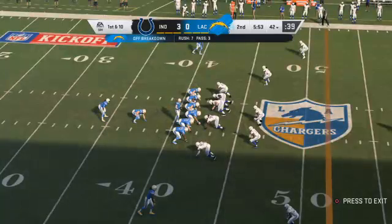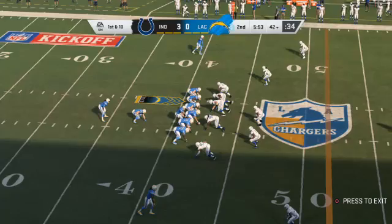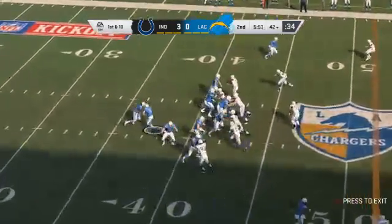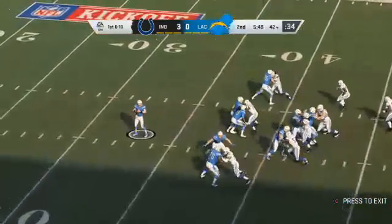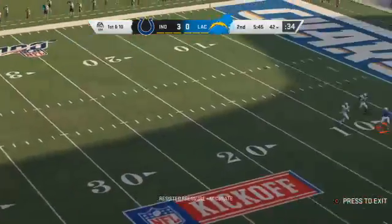The Charger drive about to get going. And a fumble last time. Ball security. Talk about it all the time in the National Football League. They've got to be better at it on this drive. Don't you think that when every team gets together for the first time, I don't care if it's OT.